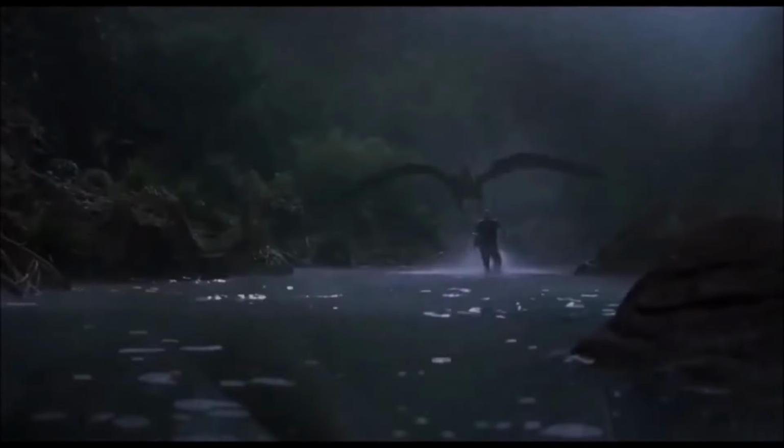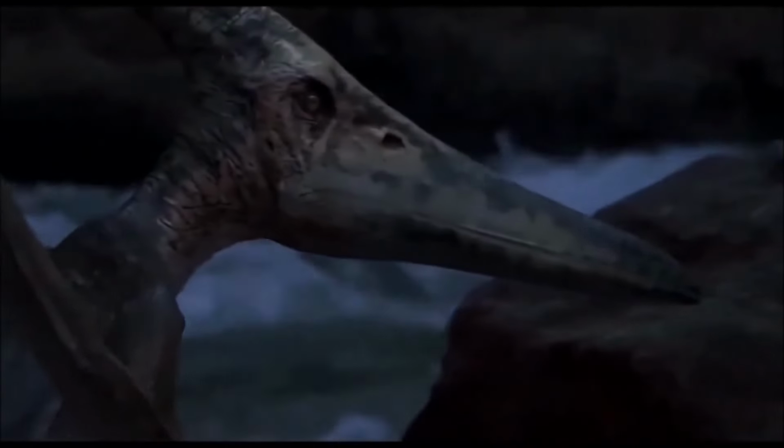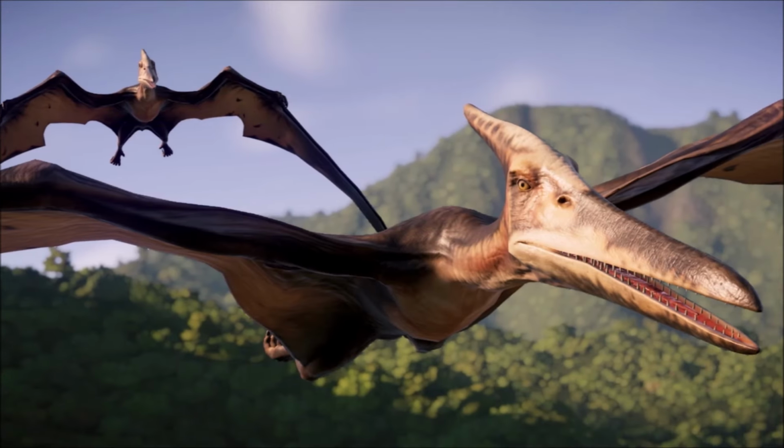Meanwhile, Dr. Alan Grant and the other survivors faced their own battle against a pteranodon in the aviary, eventually escaping as the creatures fled Isla Sorna, later being tracked down by InGen security.